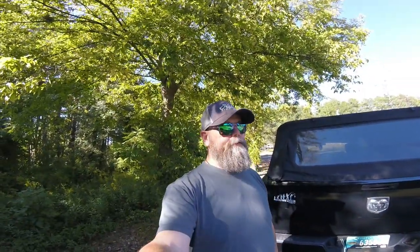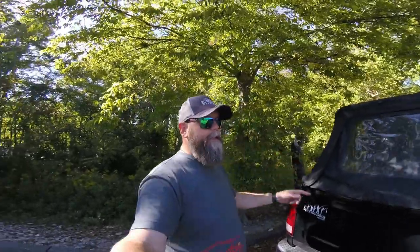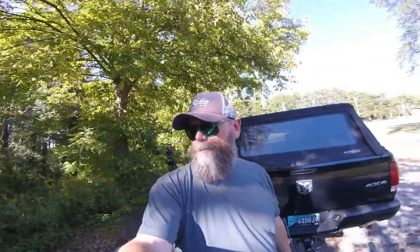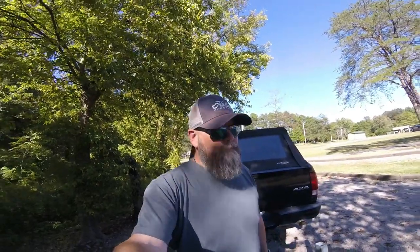So we are here. We've arrived at the campsite. We're closer to the lake than I anticipated and thought we were going to be. I'm going to go ahead and get the back opened up here and get some stuff out. Maybe go walking around a little bit. So hang with me while I get everything going.